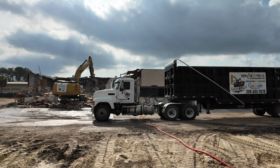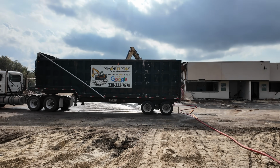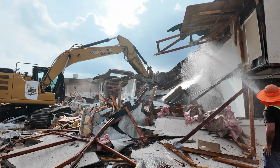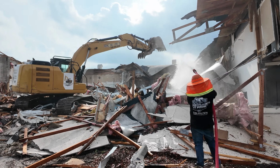Actually, I don't think you're supposed to be doing it on anything, but they hold you to a higher standard if you're running CDL equipment, basically commercial equipment. So there's that 323. It's a 2018 machine.